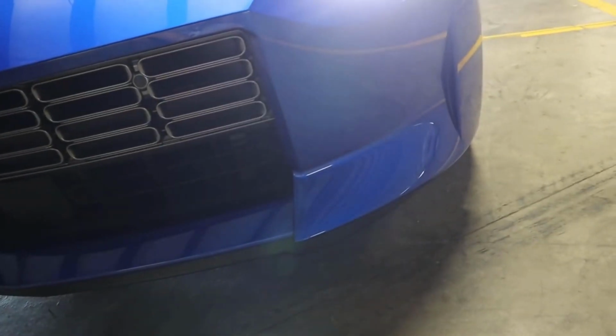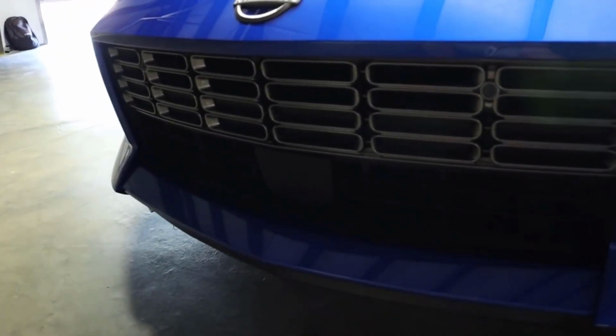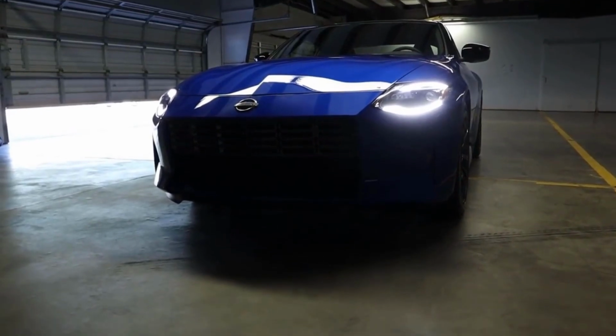And notice with the Z, there's the venting for the grille, but there's not a ton of venting there on the side or anything. Like it's all body work, right? So that's a key thing with the new Z, where they've made sure to keep it clean from an aesthetic perspective. And overall, I think it looks great from a front-end perspective.